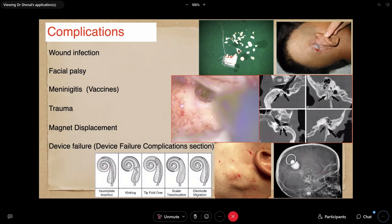Trauma, yes, a fall can give you this kind of situation, although we do not have these implants now. Or trauma can lead to magnet displacement also. You can see the magnet has moved from the central position. It has been displaced inferiorly. So you have to reposition it. Or sometimes there can be device failure, or if it's an incomplete insertion, there could be kinking if you're trying to forcibly put it in. Occasionally you can get a tip fold over or a scalar translocation, like it has moved from scala tympani to scala vestibuli, or the electrode has migrated out. So these are the various complications that we get.